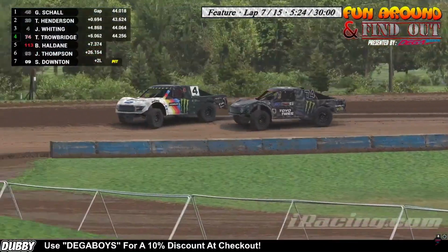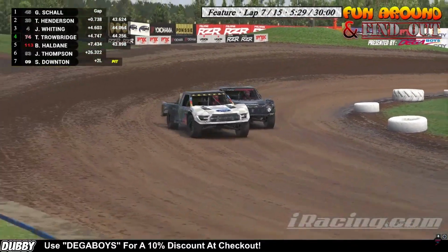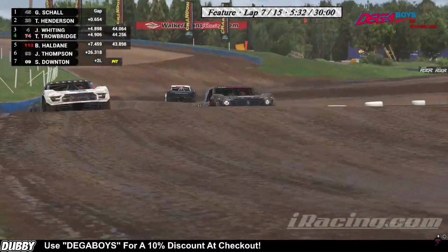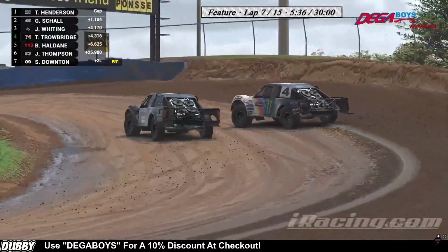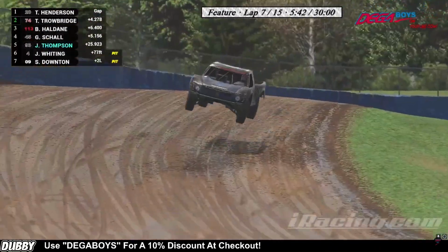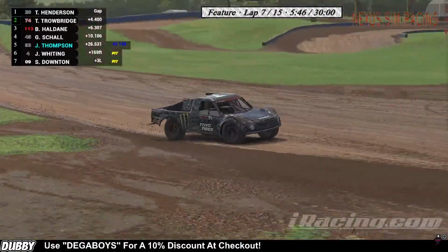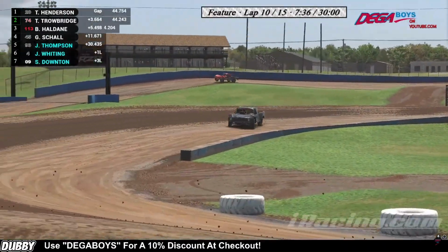Tim's got the preferred lane now, going into corner 1 and on the exit of corner 2. They're still making contact. These two guys are just glued. You can't keep them off of each other as Tim Trowbridge holds on to that P4 position. He's trying to get that P3. They got a truck right in the middle of the way. What's going on here? Tim Trowbridge now finds himself, that's your freaking leader, and Tim Trowbridge now in P2. Yeah, as they continue, we got 6 laps to go.